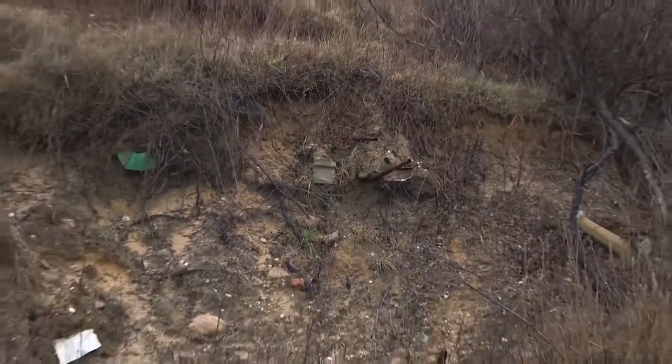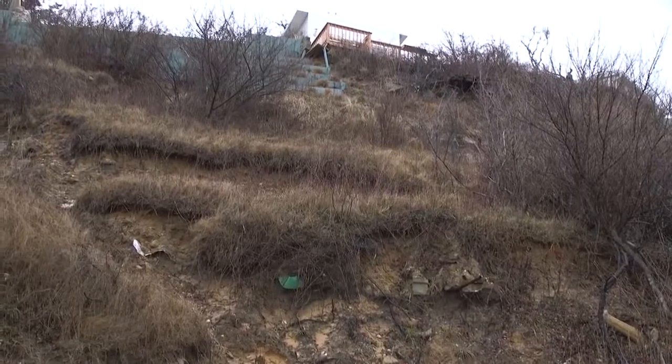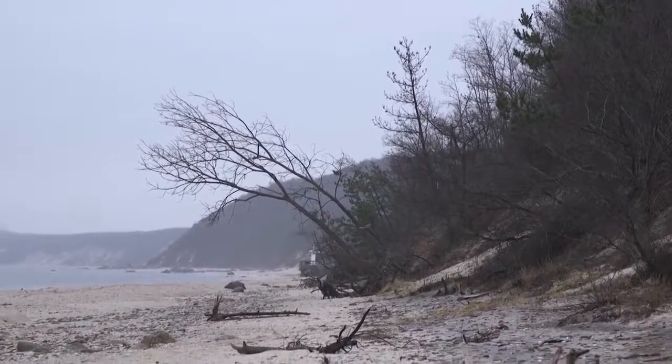And if you look at some of the vegetation, you can actually see that even though it's vegetated, it looks like that vegetation is moving because you can see tree trunks coming out at an angle. They're not vertical to the horizon.